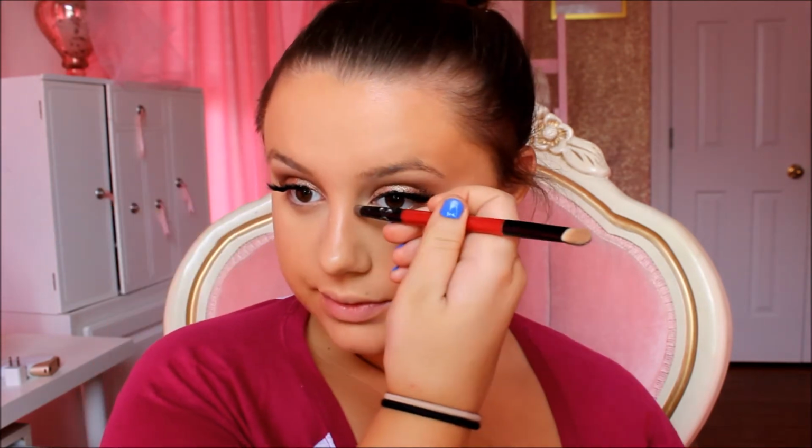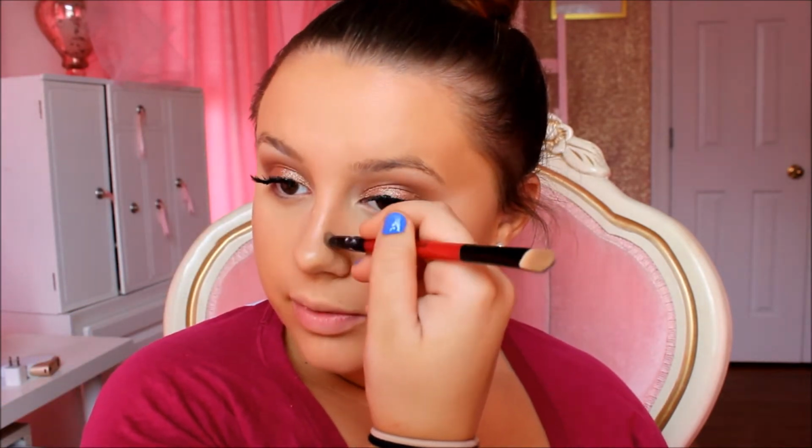And then I'm going to go ahead and just kind of contour my nose. Desi's nose is really straight and just snatched all the time. So I'm going to just try to kind of straighten and narrow mine out the best I can. But her nose contour is never super obvious or anything, so I don't want to go too heavy-handed with it.